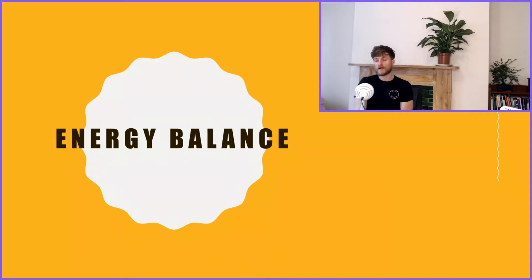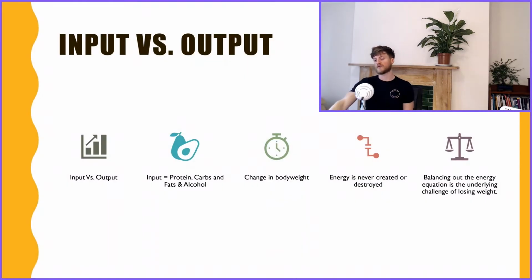Right, so we know about calories, so we know what energy is in terms of food and where we get them from. We get them from fats, proteins, and carbs. Now we need to talk about the energy balance, so how we can consume and affect our net intake to promote weight loss. So input versus output.